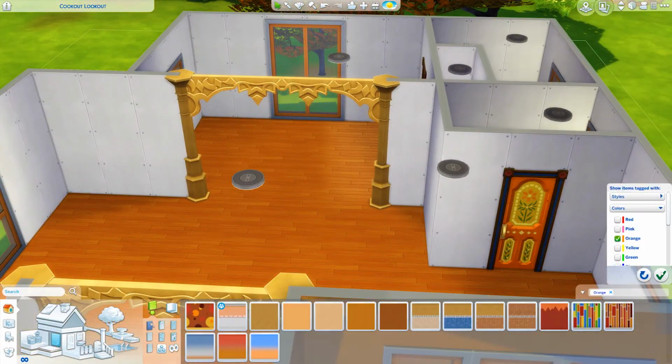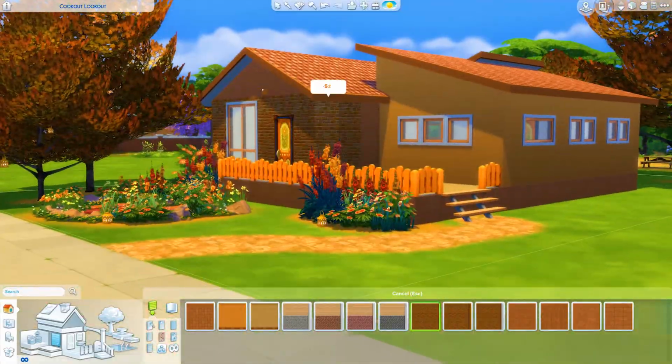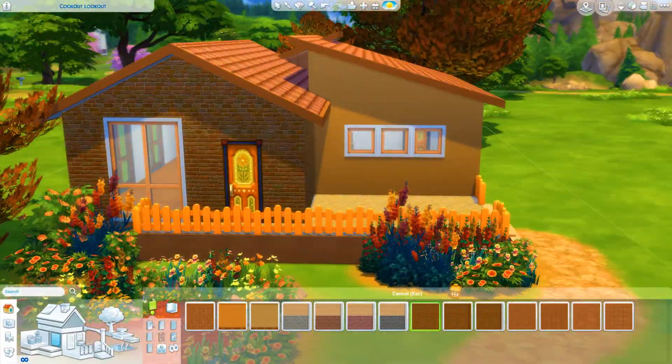I had so much fun building this. I don't normally do things like this. I don't normally work with color. I'm normally a neutral build, same old.